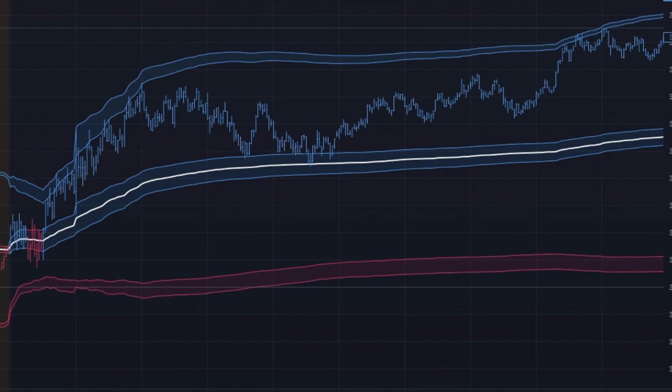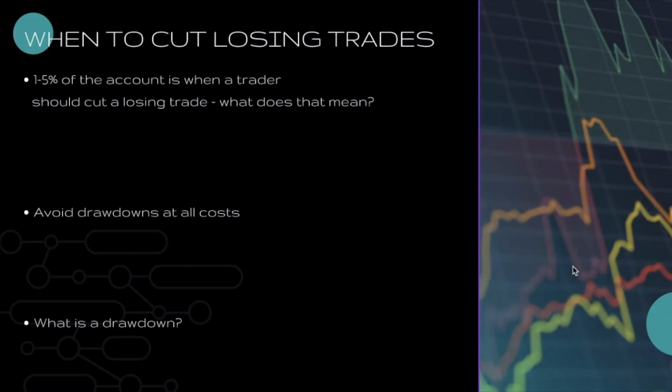It's a better idea to read the market and what the market is telling you than to assume what's going to happen next. So 1 to 5% of an account is when you should usually cut a trade. Now, that's the way that we do it. Traders have their own way of doing it. Other firms, other institutions, other companies have their own way of trading and investing, but this is the way that I like to stick to it, and many other people agree with this methodology as well. So let's move on to our next question.